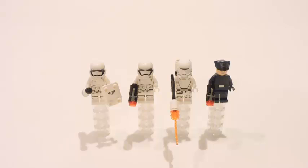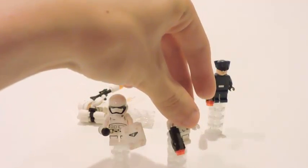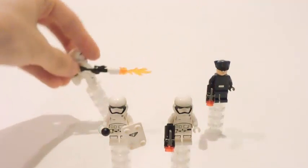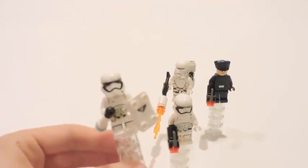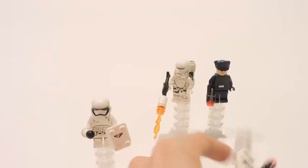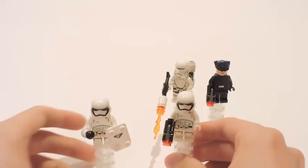Okay, guys. So here are the minifigures we get in the set. We're gonna start off with these 2 troopers, which are basically the same exact minifigures, but they're different at the same time, because you can make them either the riot control stormtroopers or just normal plain old stormtroopers, like this with just the blaster, the stun shooter.